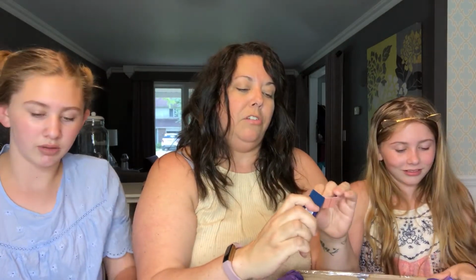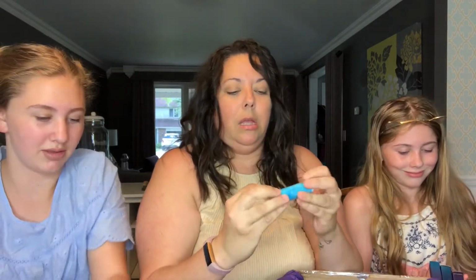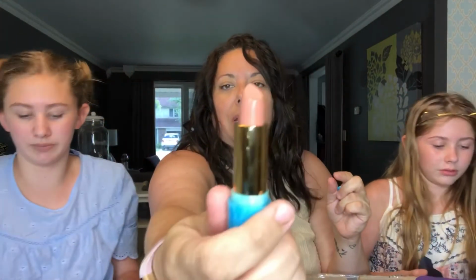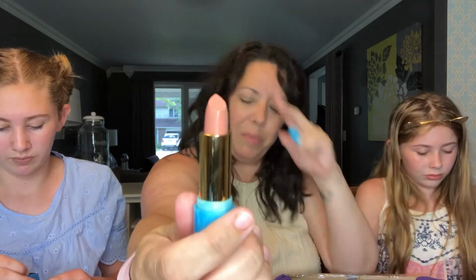Okay, this one is Pink Lemonade. That's the girls' favorite to drink. Wait, what? Okay, you guys like to drink pink lemonade? Yeah. Oh, that's super pretty. Now, see, the girls could wear that because it's very light and neutral. It might be too light on me, I don't know, but it would be super cute on them.